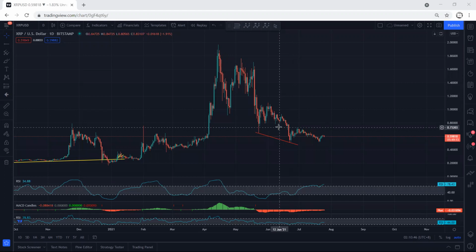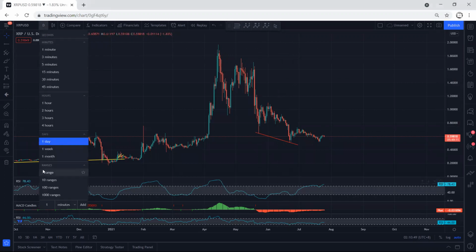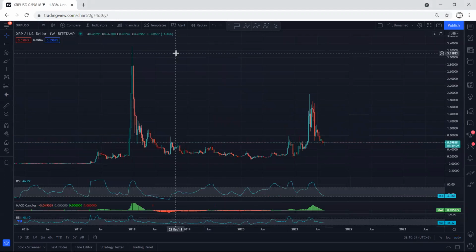The reason is, if we move to the weekly chart, the highest price we got was 3.3, which is somewhere around 2018. In the current bull market, the price couldn't retest the previous top for many reasons, and one of the reasons can be the SEC. But as we can see, based on Bitcoin and the ETH and some other charts, the price could break the previous top.